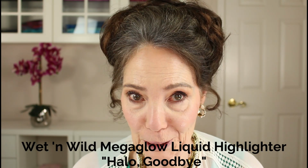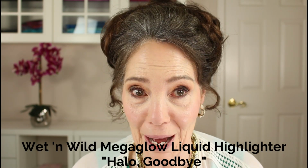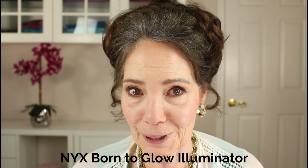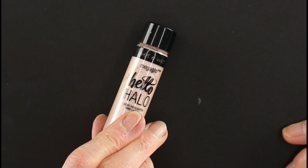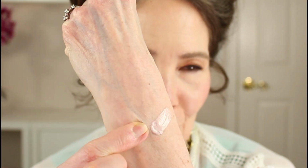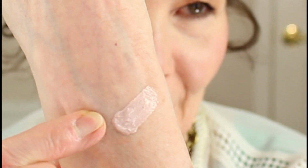Next is my highlighter, and it's going to be Wet n Wild's Liquid Mega Glow Highlighter in Halo Goodbye. Two other really good drugstore cream highlight options are Revlon's Skin Lights Face Glow Illuminator and NYX's Born to Glow Illuminator. This is what the Wet n Wild highlighter looks like. And here's what it looks like on the back of my hand. It's pretty glowy, so I'm going to sheer it out quite a bit. And I'm just putting this above where I applied my blush and then tapping it in.